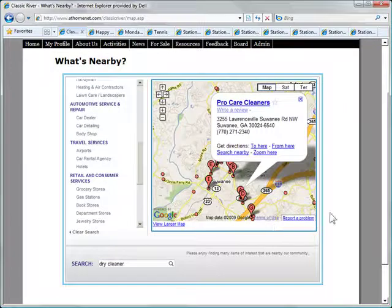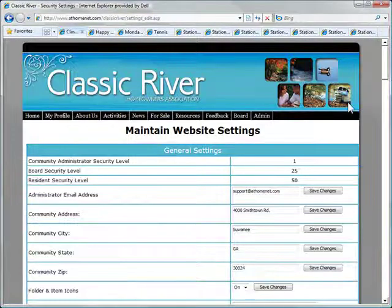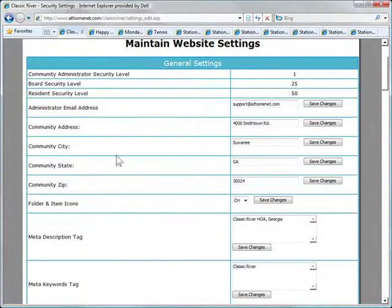And the second thing I wanted to point out is this feature is driven off of a couple of new settings that we added. So I'm going to jump real quick over to the settings area of the menu and show you those. It's driven off of these 4 new settings here: the community address, community city, community state, and community zip. All of our existing customers should have the community city, state, and zip pre-filled in. You may or may not have the community address filled in. And the What's Nearby feature will work with just city, state, and zip.